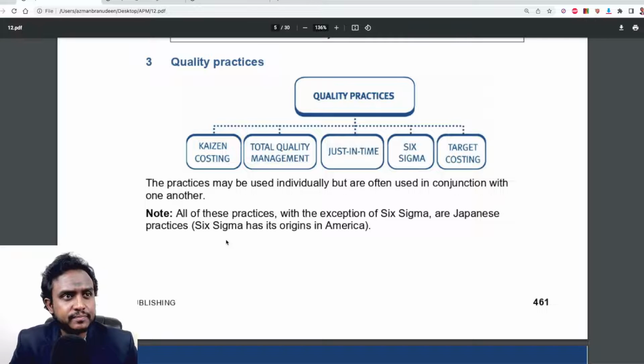One thing to note is that except Six Sigma, all of the other methods are from Toyota. It's from Japan. The famous Toyota Production System, right? Taichi Ono and Ashidi Toyoda. I'm not sure if that's the correct name, but these are the pioneers of the Toyota Production System, and they came up with all of these.